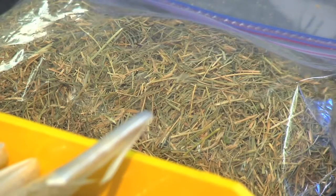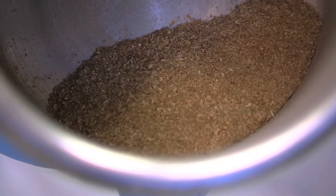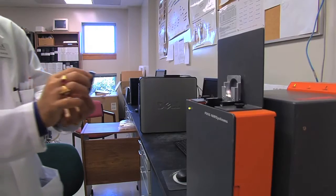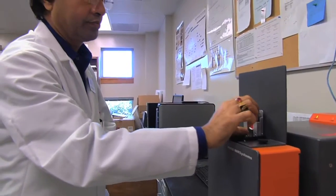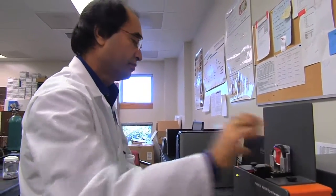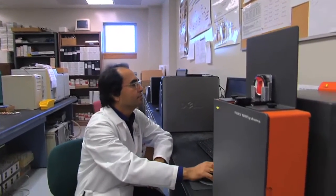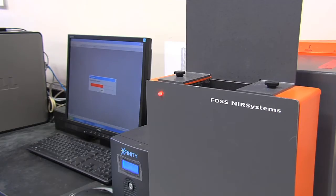Hay samples that are brought to the lab go through a highly scientific analysis. The forage is dried, ground up into a fine powder, placed in small dishes, then eventually loaded into a computer to find out the quality of the hay. Well, one of the key things that we're looking at is the amount of digestible energy that's in that. That's usually the biggest limiting factor in all of our rations. It's going to be digestible energy.